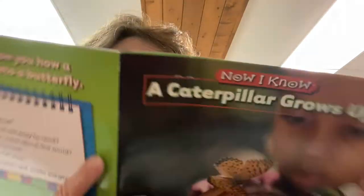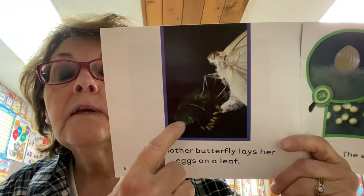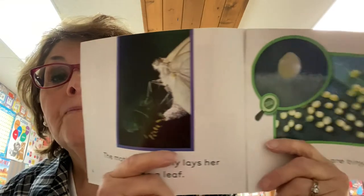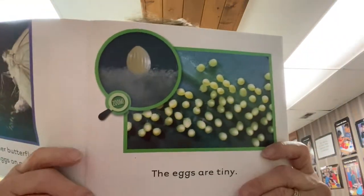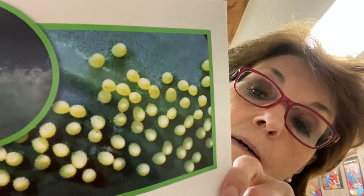The first thing that happens is a mother moth or butterfly lays her eggs. Did you know they had eggs? And she lays it on a leaf. And then it starts to grow. Look at all those tiny little eggs. Teeny tiny. Whoops. Can't see them, huh? Look at that one. Teeny tiny eggs. Let's see what happens.